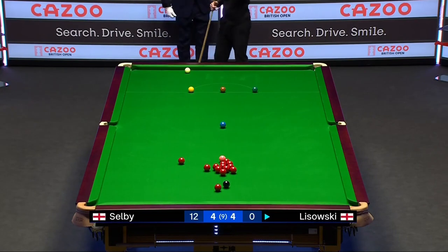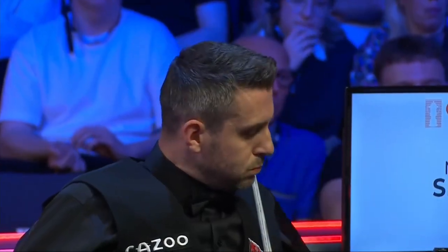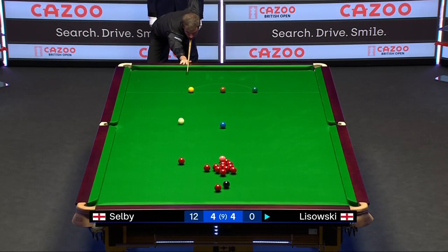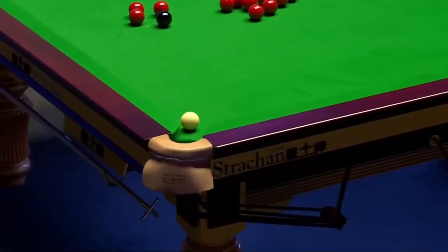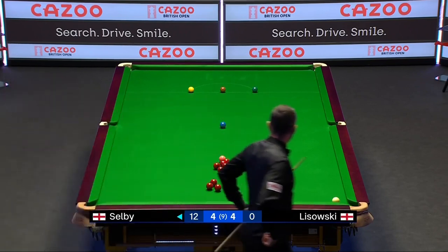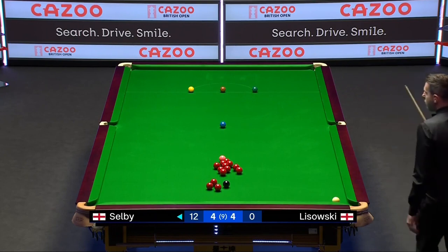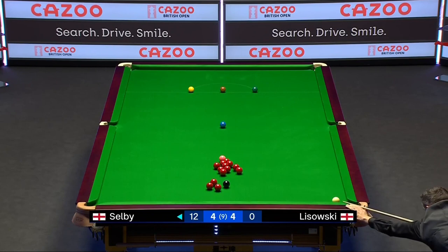This is the fifth time a match between these two has gone to a decider. Lisowski has won three of the previous four. Just get the sense Selby's feeling a little tense. But of course that also applies to his opponent, who could have done plenty of damage there. Yeah, it's amazing, isn't it? That both players have probably made more mistakes in this final frame between the re-rack and this frame than they have in all the frames after the interval.